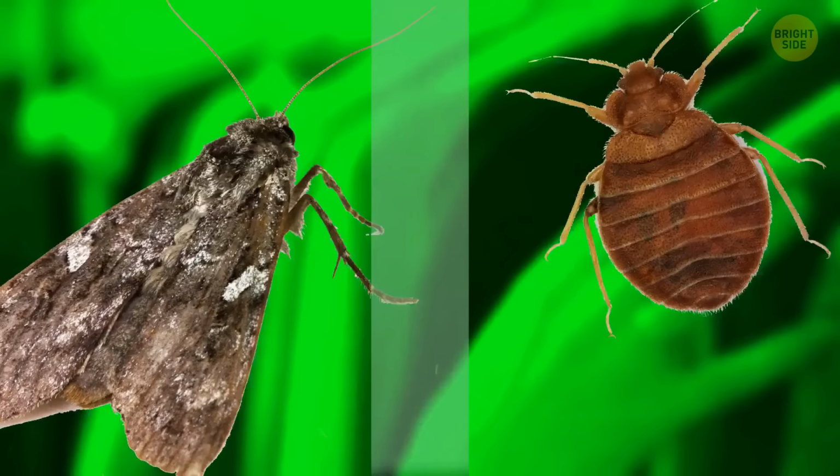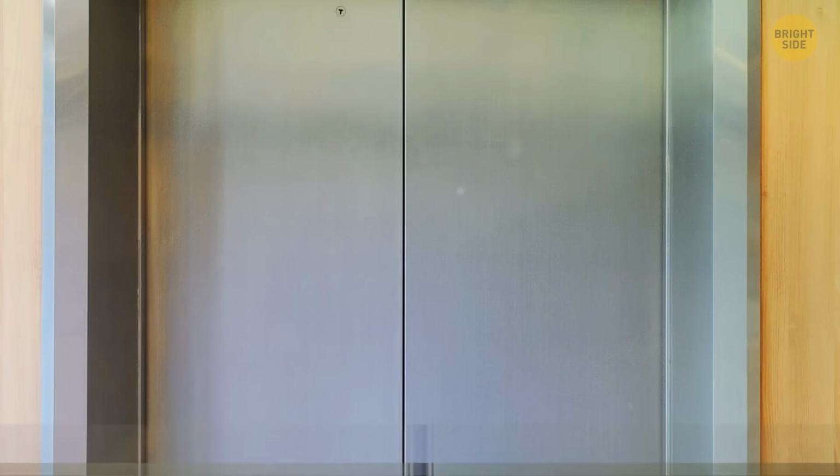If you look closely at an elevator door, you'll notice a tiny hole. This is actually a keyhole used for emergencies or for routine maintenance checks. Those random buttons dotted across your jeans are called rivets and are placed in the weakest spots of the jeans to protect them from ripping due to strain or movement.